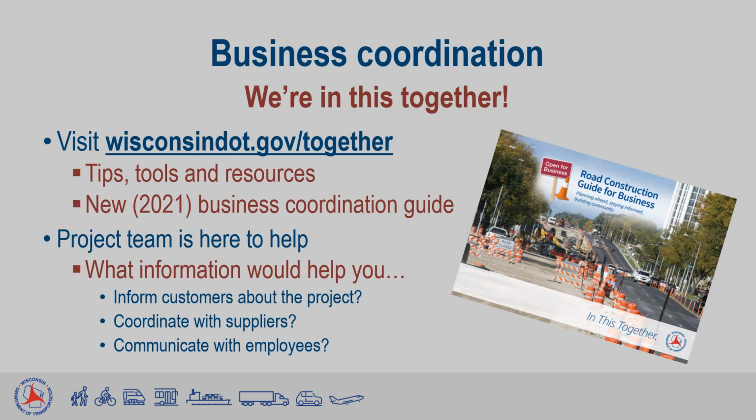WSDOT's In This Together business coordination program has been around for many years. This program helps businesses during construction with tips, tools, and resources, including temporary business signage. You can find the new business coordination guide at wisconsindot.gov/together. We ask all businesses to check out this new In This Together resource and planning worksheets, and to continue to work with us as questions and comments arise.